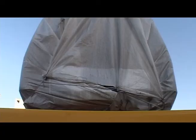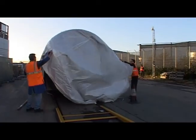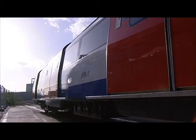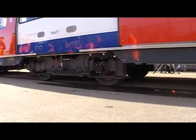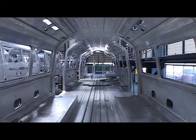By the end of the project, an additional car will be introduced to each existing train, as well as providing 4 new complete trains. This will enable London Underground to operate a higher capacity and more reliable service, and thus respond effectively to the increasing demand. In fact, the additional cars will provide a further 17% carrying capacity.